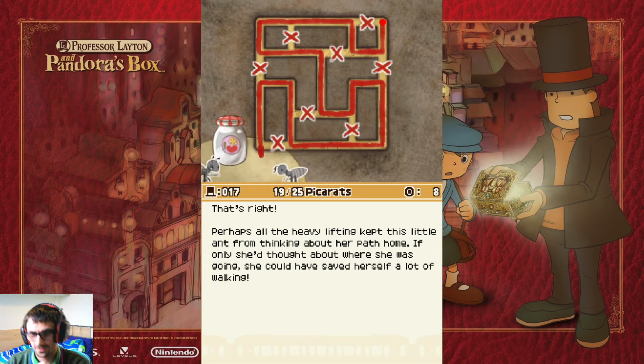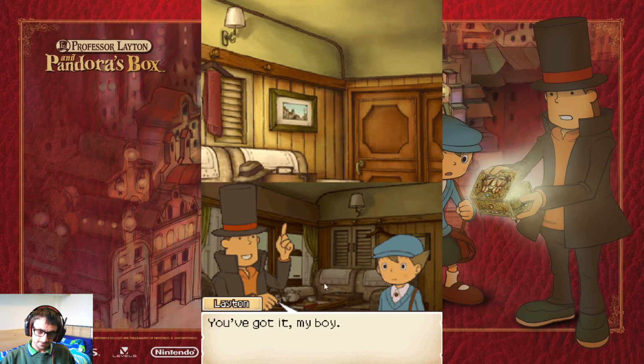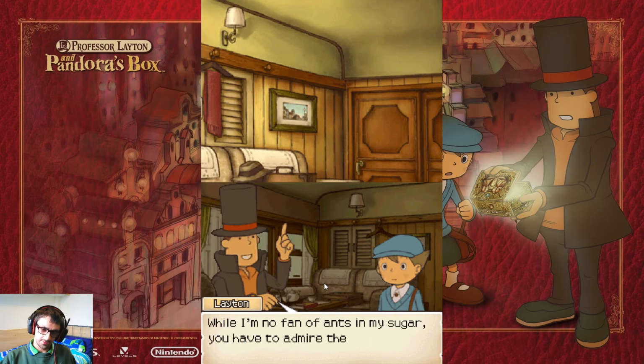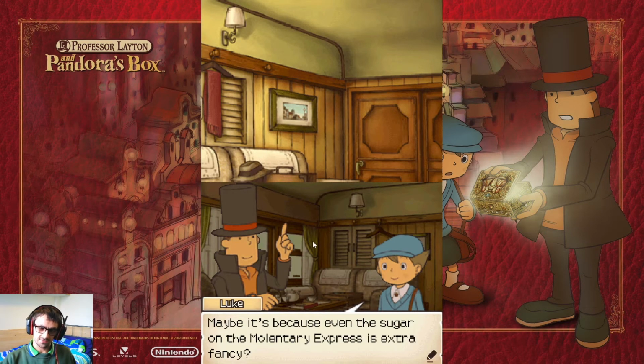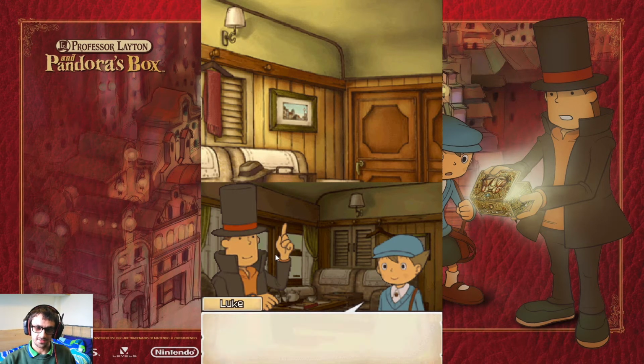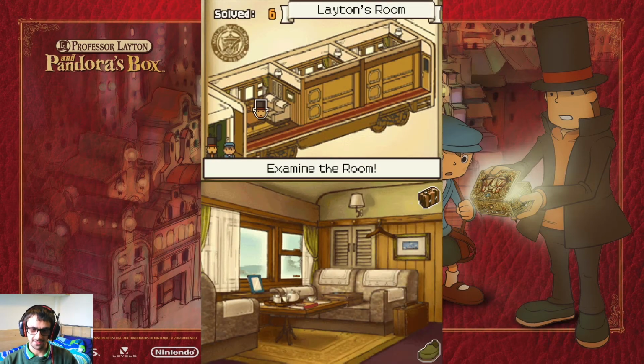That's right, perhaps all the heavy lifting kept this little ant from thinking about her path home. If only she'd thought about where she was going, she could have saved herself a lot of walking. Cool. You've got it, my boy. While I'm no fan of ants in my sugar, I have to admire their craftiness and work ethic. Maybe it's because even the sugar on the Molentary Express is extra fancy. Haha, I'm sure those ants are genuine sugar connoisseurs. Of course they are. Right.